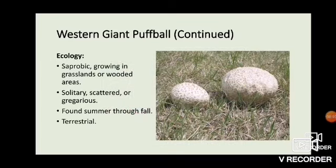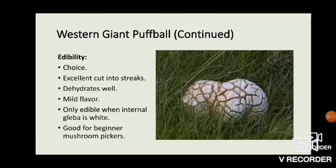Saprobic, these grow in grasslands or wooded areas, very similar to what we just saw. In fact, everything else is the same. These are found summer through fall. There you can see that areolate kind of texturing on the puffball. And yeah, they do dehydrate well as well. That's something I should mention. If you want to save some for later, they also freeze. You can cut them into those steaks and freeze them, if you find several giant ones and it's too much to eat in one sitting.